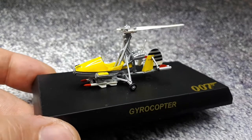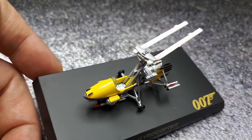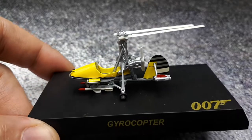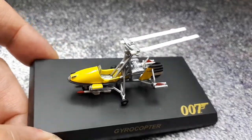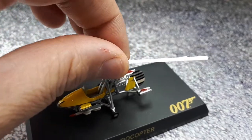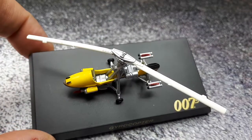McCulloch. Sorry, I'm not pronouncing that. I can't pronounce anything. I barely speak English anymore. All right, anyway, so it's supposed to be a four-cylinder, air-cooled, horizontally opposed, flat engine with 72 horsepower. And then the main rotors here are supposed to be 20 feet, or around 6.2 meters, and that's it, I guess.